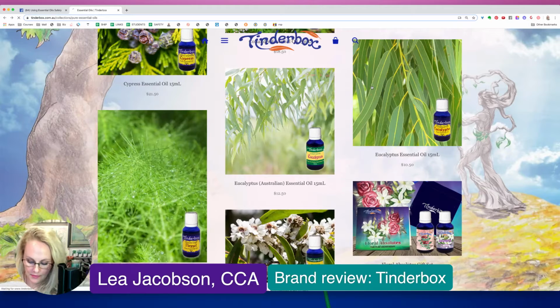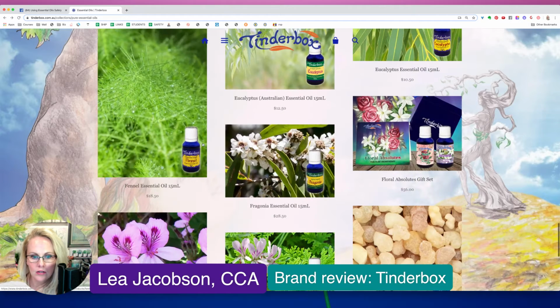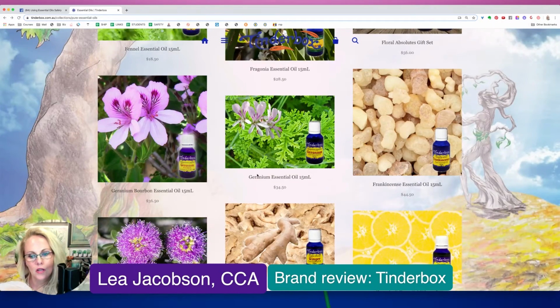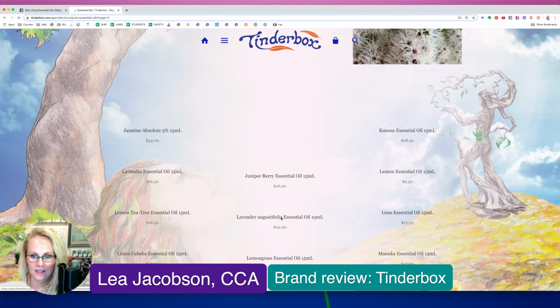Let's take a look at eucalyptus and see what they have here. Seek professional advice before use during pregnancy. So eucalyptus is safe for use during pregnancy, but what it's not safe for is under the age of 10. And I'm not seeing that here. Fennel essential oil is potentially carcinogenic. It's not one that I recommend. Not to be used in heavy doses, as this may have a narcotic effect, can irritate sensitive skin, avoid during pregnancy. So they do have some information there letting you know that it's kind of a risky essential oil. I prefer to not see it available on websites for people to buy so they don't hurt themselves for lack of knowledge.